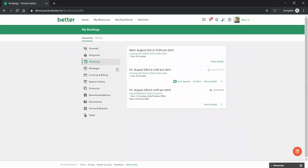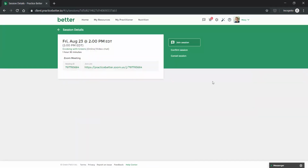So if she's in her bookings, she's going to go in here and also see those. And this is where, if it is an online session, she can join her Zoom session here. She can go look at any of the details of the group session here. Yeah, and as you see, this is the view of a client's group session.